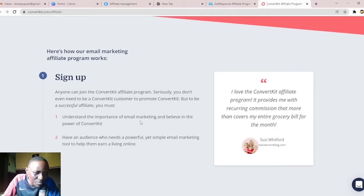Understand the importance of email marketing and believe in the power of ConvertKit. Just show it to the world. Sign up, take the link and promote it on Facebook, Instagram, and through your email marketing. You can even use ConvertKit to promote ConvertKit. All you need is an audience, and when people sign up under you, you get paid. Once a client registers and becomes a serious client, you get your 30%, and your audience gets a powerful yet simple marketing tool to help them earn a living online.